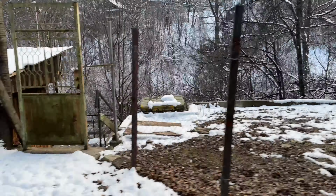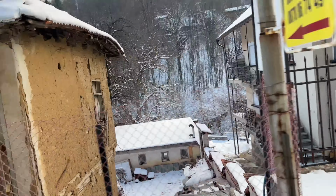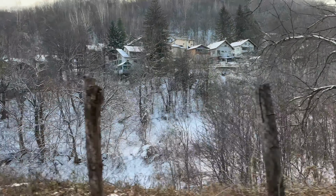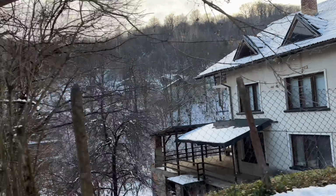Driving back through the village, it's like a winter wonderland with all the snow. It really is a pretty village, with hotels and restaurants because of the spa waters and some very pretty houses.